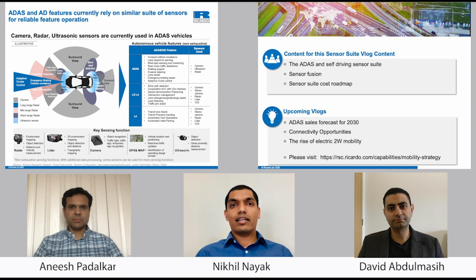Similarly, the industry is heavily invested and looking into introduction of another sensor, LiDARs, because LiDARs offer a three-dimensional, more holistic view of your environment, and they overcome some of the traditional limitations of radars and cameras. But again, none of these are a replacement of each other, and there is no industry consensus on what is the magic combination, what are the absolute sensors that you need to have. A lot of these things depend on your overall strategy for the functionalities, features that you're trying to offer to your customers.